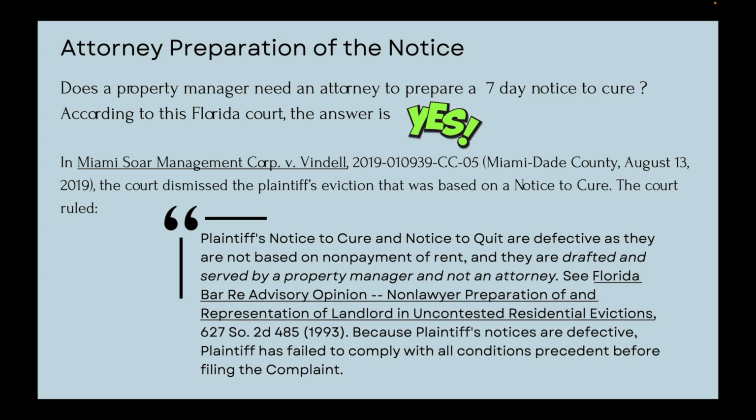And again, this goes back to the Supreme Court ruling that property managers can prepare 3-day notices to pay or vacate, but that is not addressed in the 7-day notice to cure situation. Effectively, it's practicing law without a license. So if you have a 7-day notice to cure to prepare, be sure to have your attorney look at it, help prepare it, and approve it before you do anything with the notice.